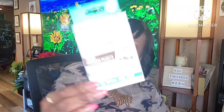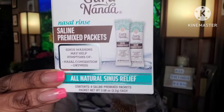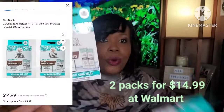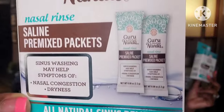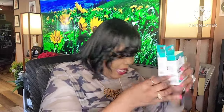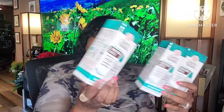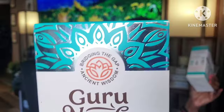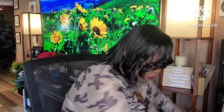Dollar Tree got you, boo. Look at that. 8 packages. So I got 2 of those. And I got 3 of the ones I just showed you. One for me, one for my husband, one for my son. I got 3 of those, y'all. Yes, I did.